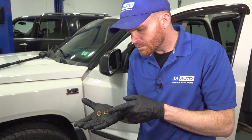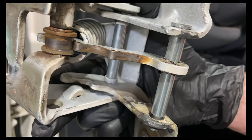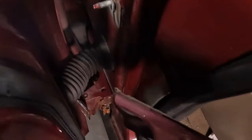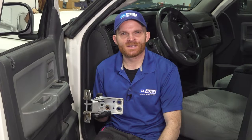Typically, it's going to be an issue with the bushings because they're made out of soft metal. Other than that, the pin itself could be a little bit worn as well. And lastly, you want to make sure that you don't have any damage on the hinge ears due to excessive wear. Now let's talk about fixes for this.